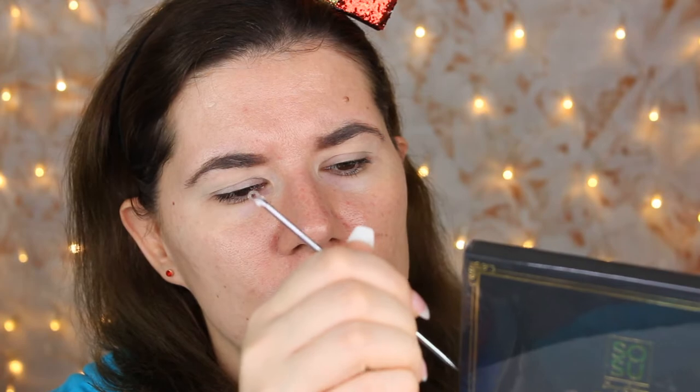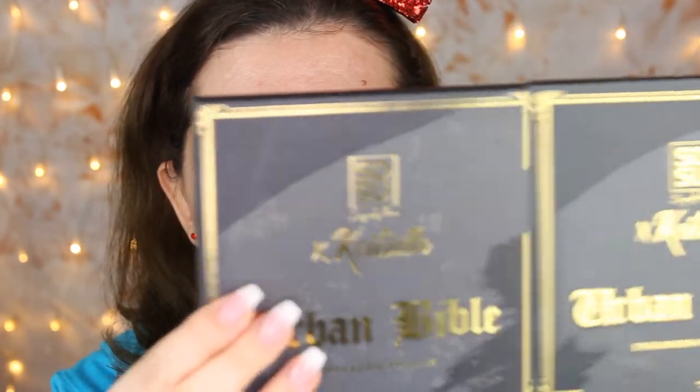I didn't open this because I want to show you how nice the packaging is. It has like this plastic over it. I haven't received any palette that has this kind of packaging. So that's good. So I'm going to open this beautiful palette. It looks so stunning. And this is called the Urban Bible eyeshadow palette. Here are the shades. And let's open it.